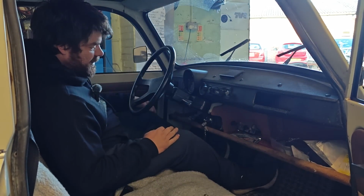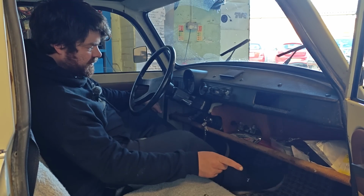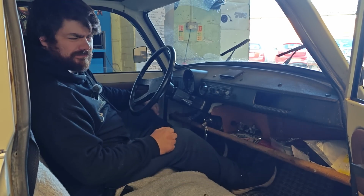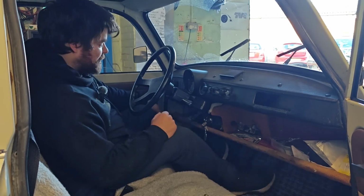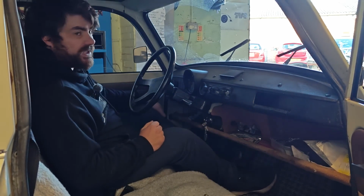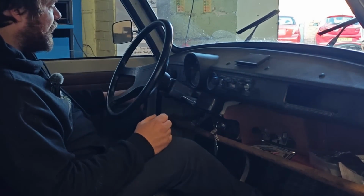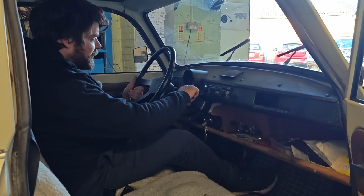It's a funky little interior, this. The throttle is in the passenger side. The brakes are actually surprisingly responsive. The clutch pedal feels like it isn't connected. There's just no weight at all. But this is the gear lever. It looks like the indicator stalk, but it's not. That's over here.